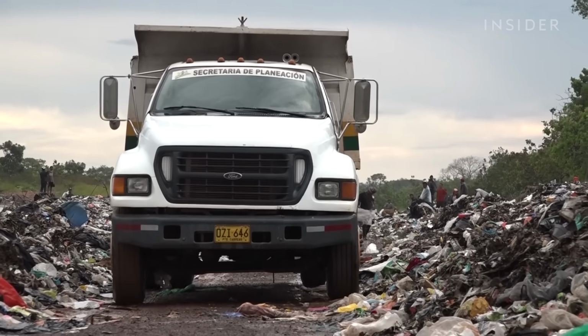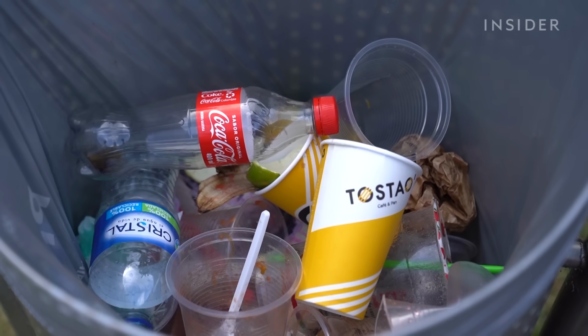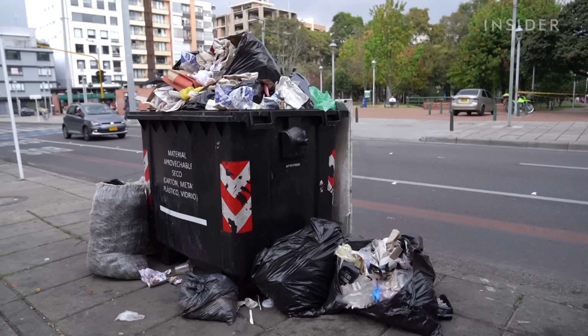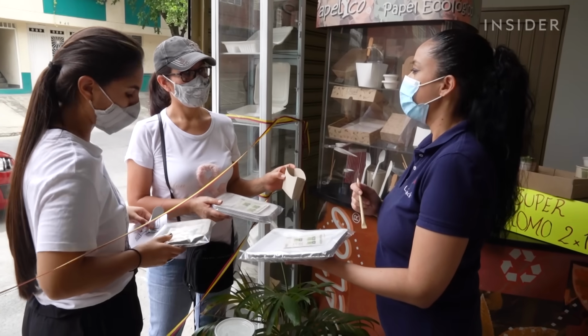Colombia, like nearly every country in the world, is trying to reduce plastic waste. In 2017, the country introduced a tax on single-use plastics that increases each year. And in some cities, informal pickers are now paid as municipal workers. But getting consumers to buy these products isn't easy.